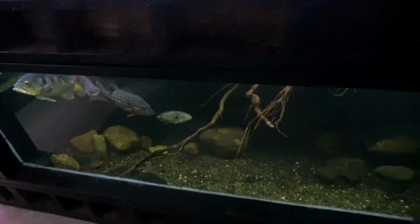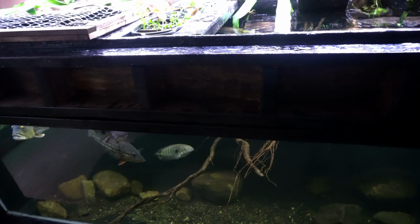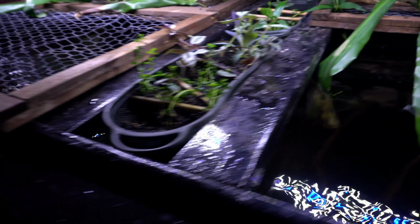I'm building up a routine. I feed tilapia and shrimp. Tilapia twice a week, shrimp once a week, and the rest they get dried pellets. And yesterday they only got pellets, so they definitely are anticipating something better today. So yeah, we're going to go ahead and give them a quick feeding.